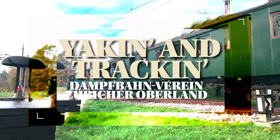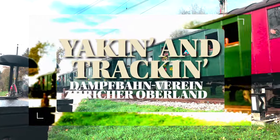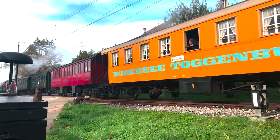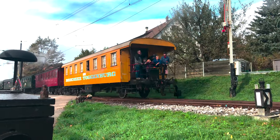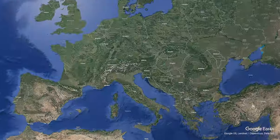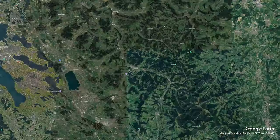The Dampfbahn-Verein Züricher Oberland. It's German for the steam club of the Zurich Highlands, or Zurich Oberland, near Zurich, Switzerland. Now, what the heck was some country bumpkin like me doing over in Zurich? Well, my wife and I lived in Liechtenstein, which is not too far away from Zurich, of course. We lived there for 3 years, and we had two of our boys there.